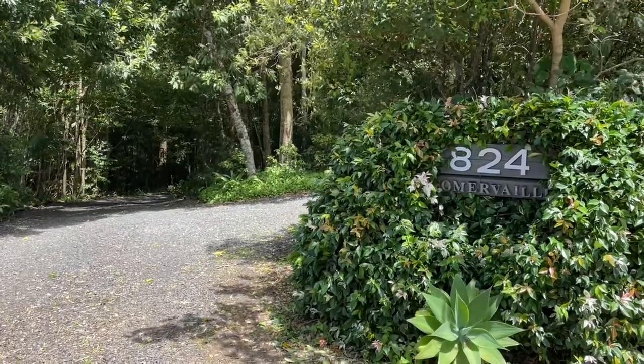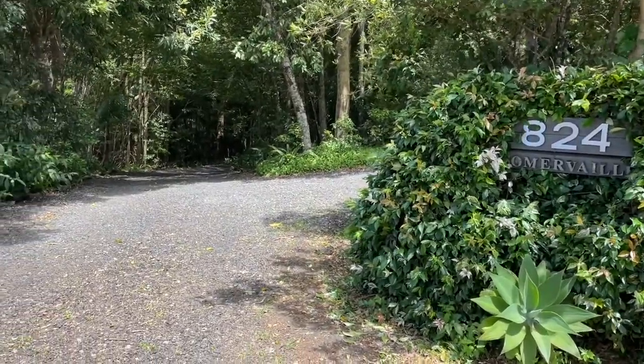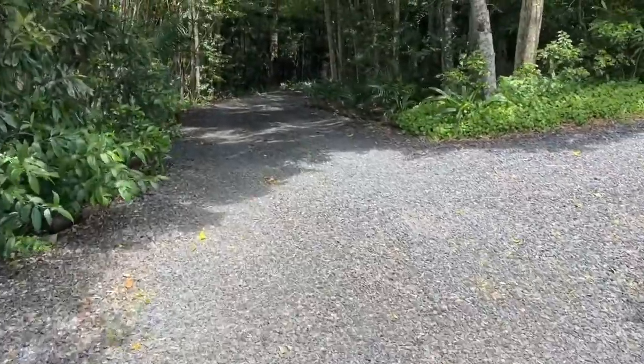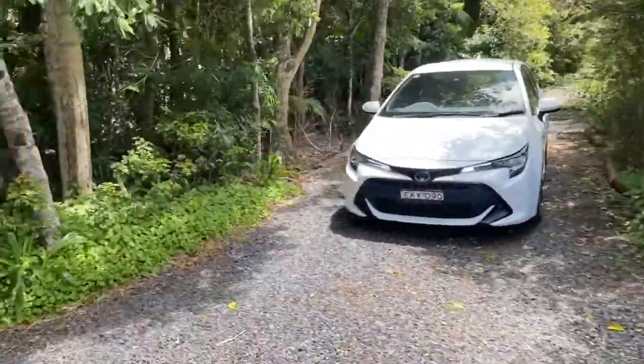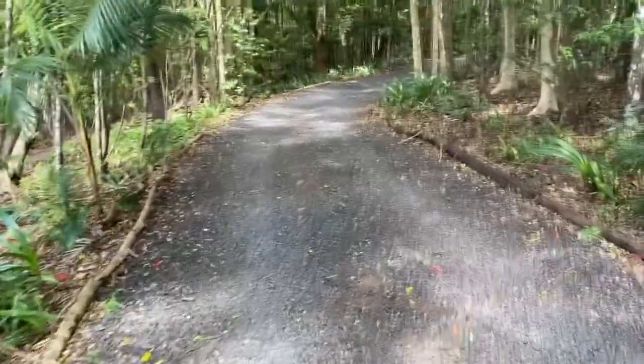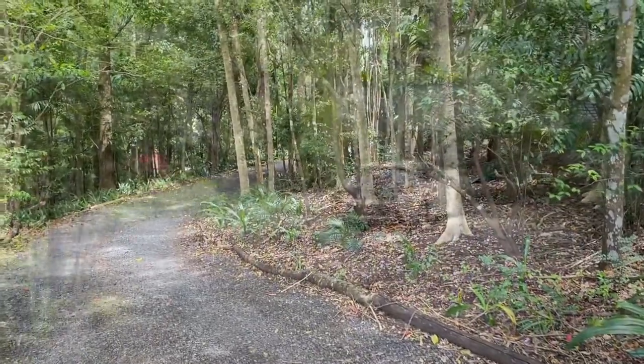Hey guys, here we have 824 Friday Hut Road in Binna. I'll take you on down and have a look. Got this on a beautiful long driveway. Do have a walking track that goes down that way. You can walk all the way around the back of the property and into the backyard. Beautiful drive that goes down.